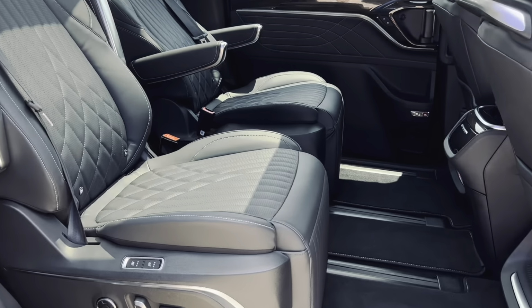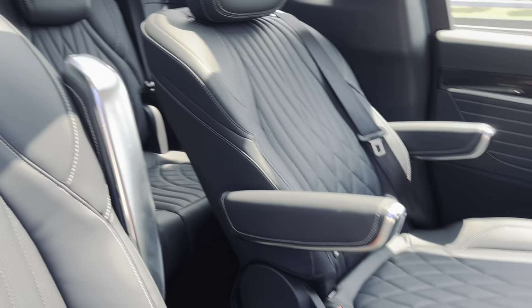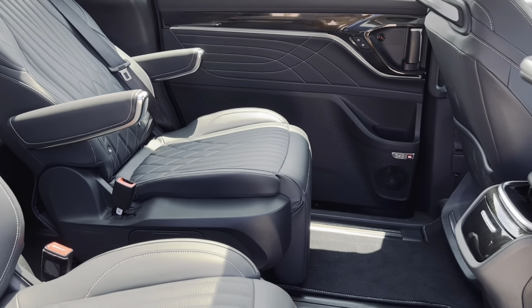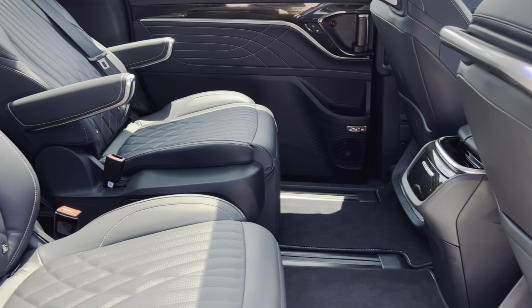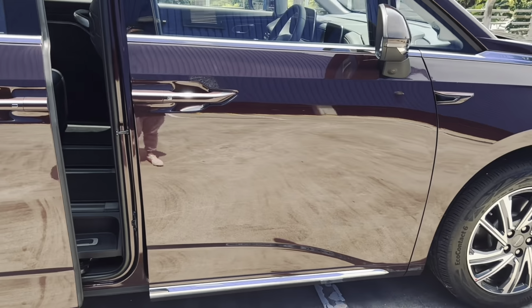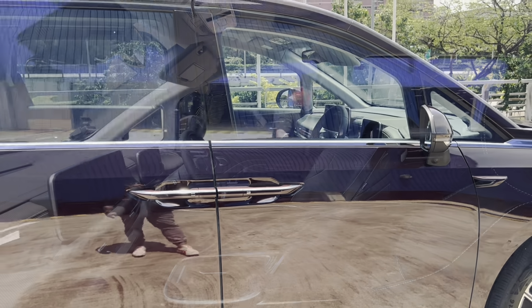And here you go. This is your seating configuration. Very nice. And I'll jump into the cabin in a bit to show you how it feels. But first, we are going to start with the front side of the cabin and check out what that looks like.